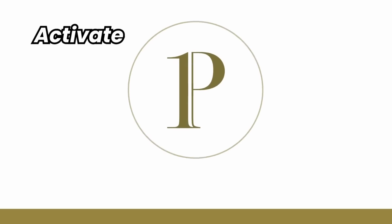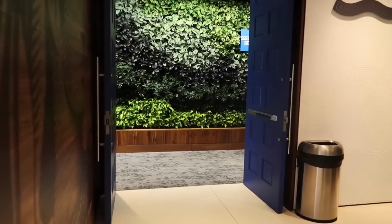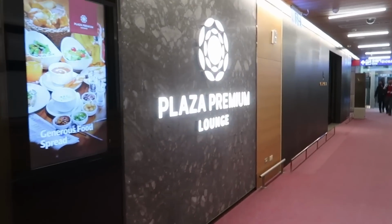Number 1, activate Priority Pass. So the Amex Business Platinum, like the Personal Platinum, gets you into Centurion Lounges, Plaza Premium Lounges, and Delta Sky Clubs just by showing your card at the door.